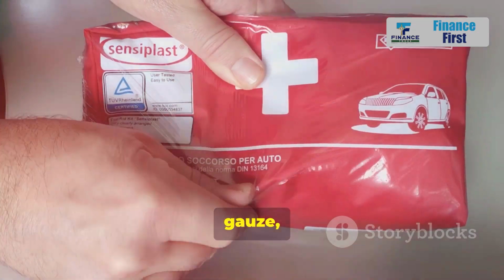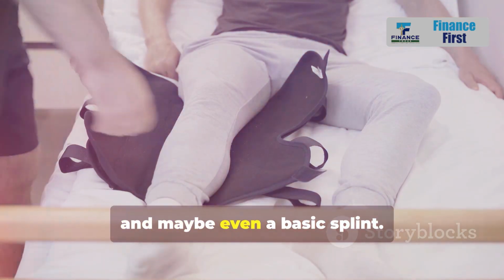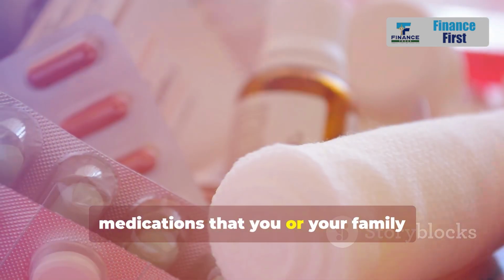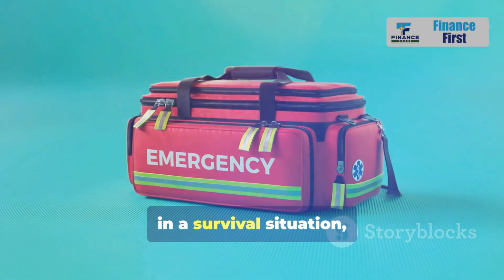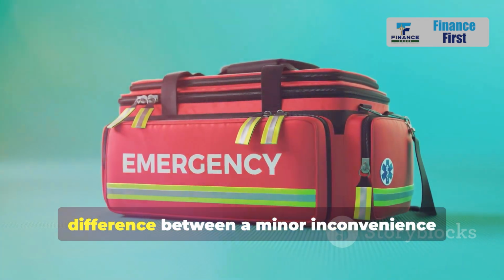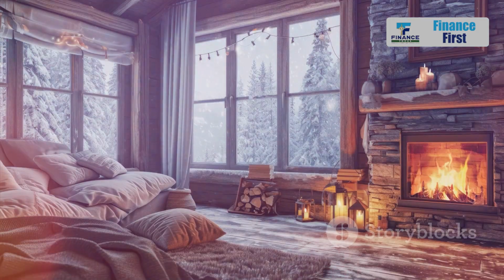Think bandages, gauze, antiseptic, pain relievers, anti-inflammatory medication, and maybe even a basic splint. And don't forget about any personal medications that you or your family members might need. Remember, in a survival situation, a well-stocked first aid kit can be the difference between a minor inconvenience and a major disaster.